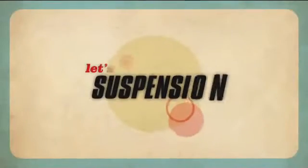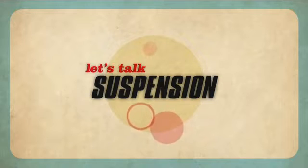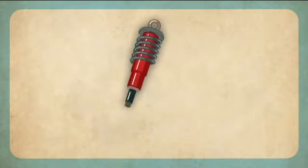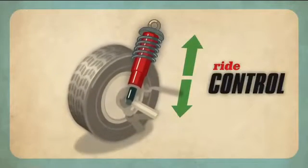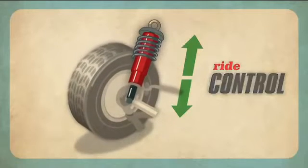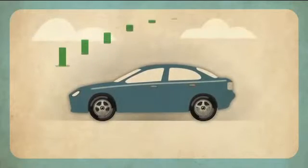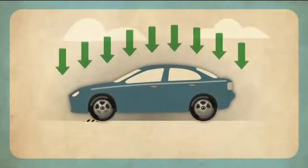Now let's talk about suspension. Your car is suspended by a unique combination of springs, shocks, and/or struts. Shock absorbers aid in ride control by keeping the car manageable during regular driving. They do this by keeping the tires on the road, preventing any excess bounce after hitting a bump. Keeping your tires on the road is the only way you keep control of your car.